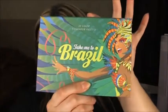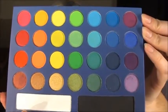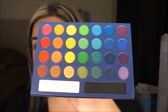Also, we get into some fun colors. Spring comes, summer comes, and we just want to totally go brights. And that is my Take Me to Brazil palette, and that is from BH Cosmetics. Inside it looks like this. Again, I'm sure you guys have seen this palette over and over again, but these colors are so vivid and bright and beautiful, and they have great staying power as long as you have a primer underneath them. I mean, they blend beautifully.